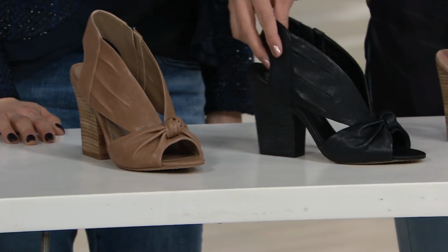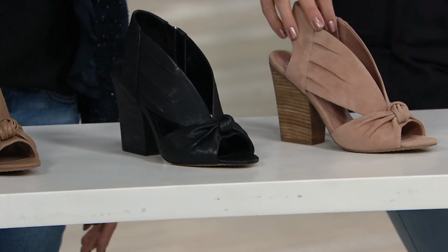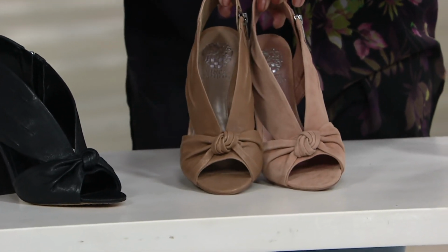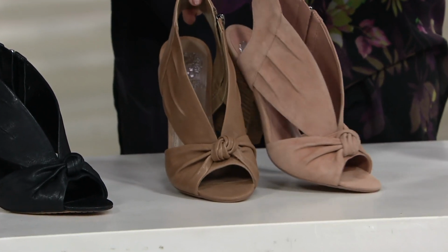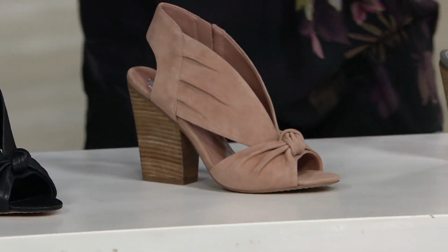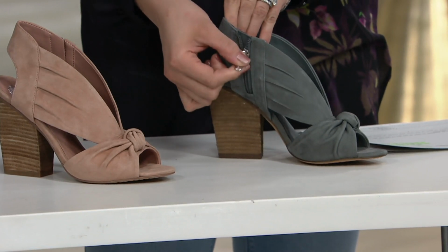And then here we have the black, and notice how the heel is dyed to match on that stacked heel. This is the Rose Tan. Let me put that next to the Meadow so you can see the differences there. They're both in that nude family, pink undertones here, and this one's suede, this is leather. And then finally, that smokestack choice, which has a fun name. And don't forget about this full zip here.